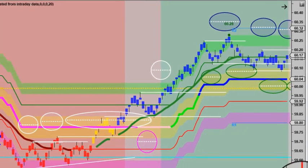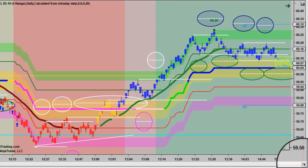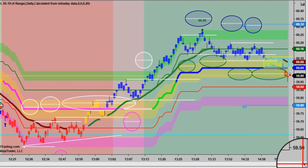Now it's just consolidating. Of course, it's 2:30, the market's closed right about now, so there's pretty much a dead time. Nothing else is going to happen.